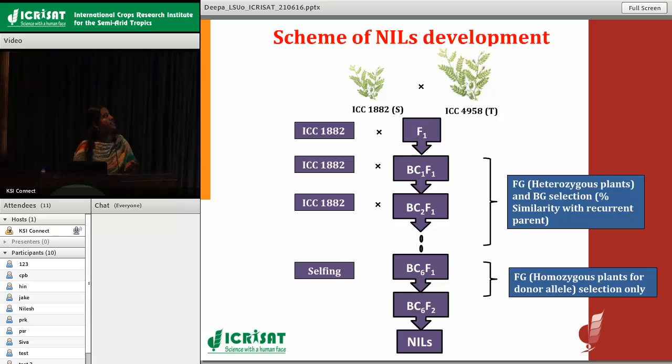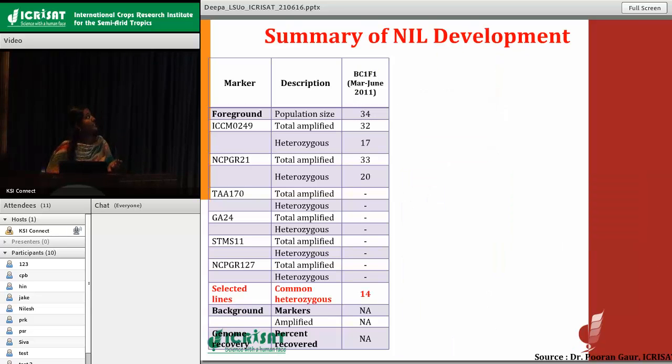1882, the sensitive line, was crossed with 4958, and F1s were obtained. After every cross with the sensitive line, foreground selection was carried out. Heterozygous plants were selected, and also background selection using markers located in regions other than the donor region. For foreground selection, the markers located within the hotspot region were used. This was carried out at each generation until we obtained the near isogenic line. So this is the summary of around 3 to 4 years of work.